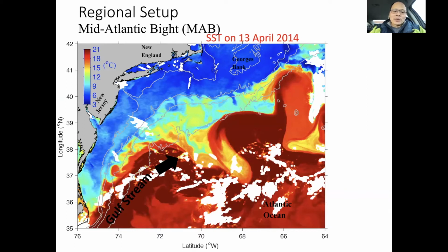And the Gulf Stream sometimes is very unstable and generates large amplitude meanders. Sometimes the meanders can pinch off and form mesoscale eddies, so-called warm core rings. And the rings can migrate on their own, mostly towards the southwest in this slope sea.